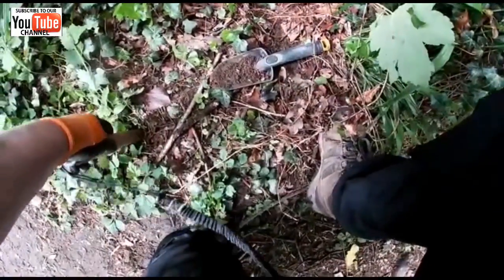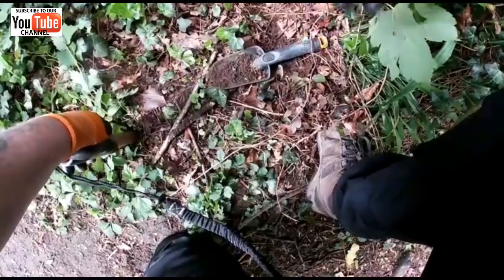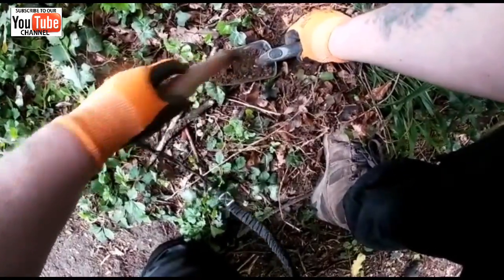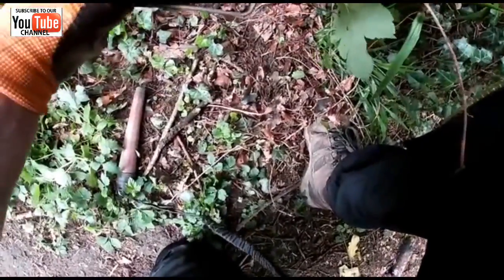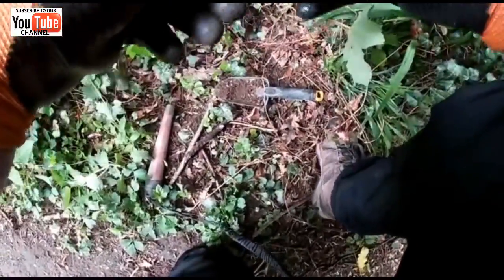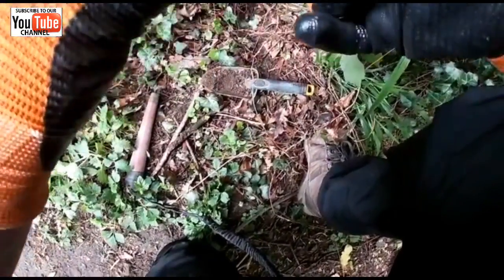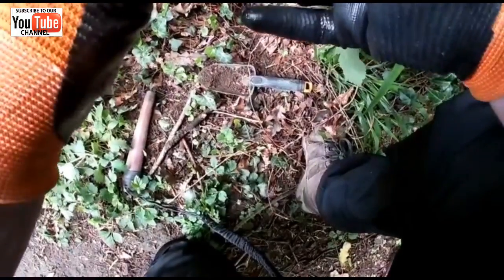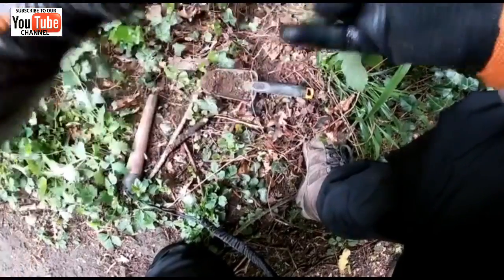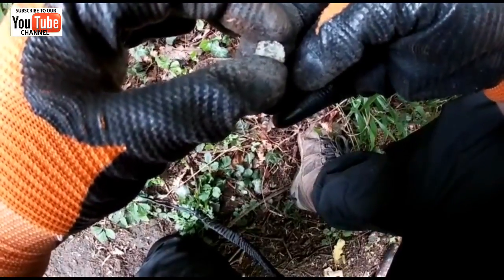I had one Roman coin come out as I was digging, and then there was something still left in here, still going off. And guess what it is? No way. You wouldn't believe it, would you? Another Roman. A little bit toasted, but amazing. Lovely. Happy days. On to the next one.